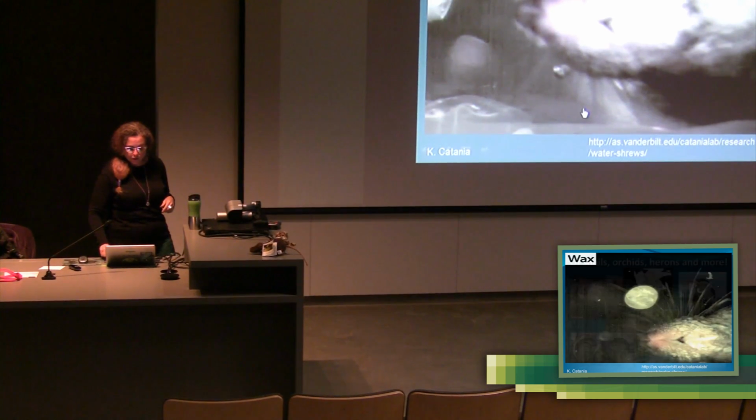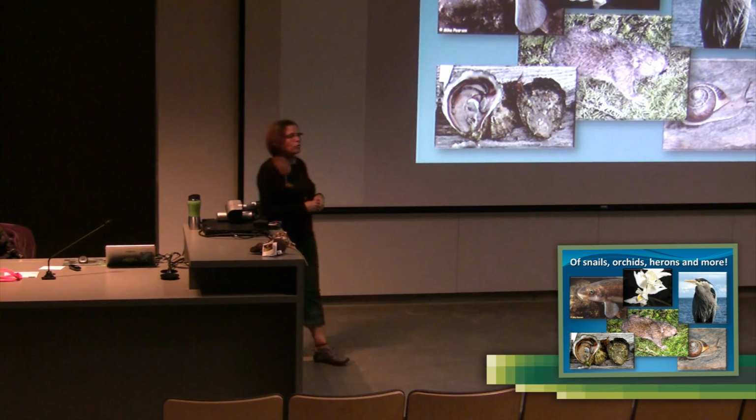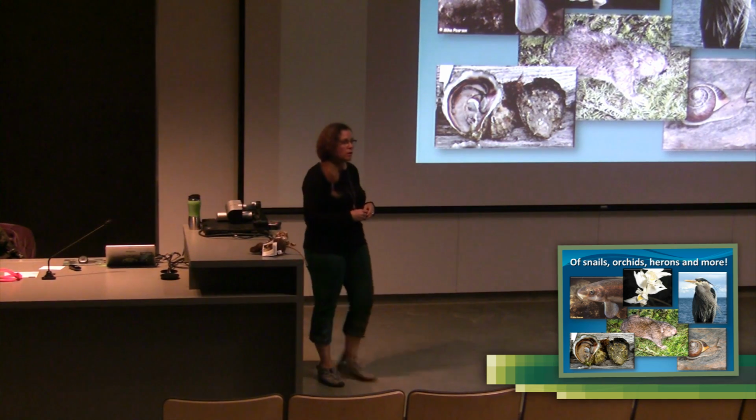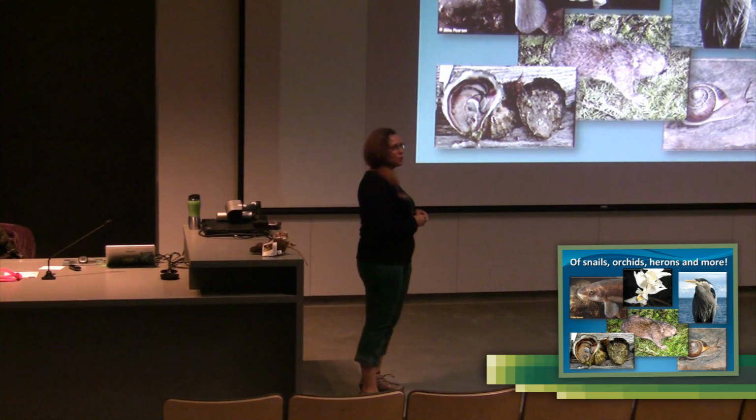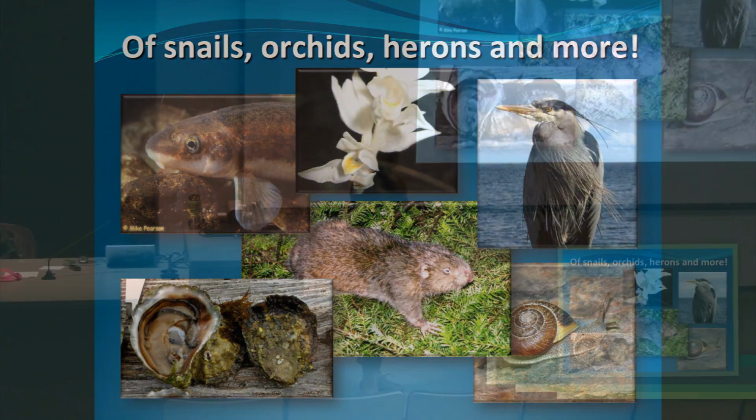All right, so we actually have a huge array of other endangered species on the South Coast, and I want to give them a little bit of credit as well. Some of them are going to be a lot more recognizable than, say, the Pacific water shrew. And some of them, as I mentioned before, are not going to be the most charismatic species, but it's important to be aware of them because they actually do play some vital roles in our ecosystems.